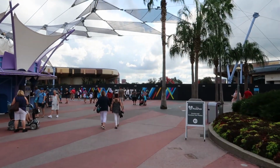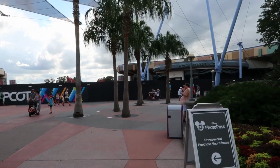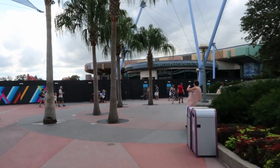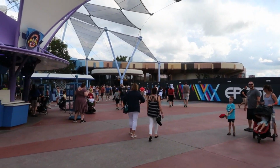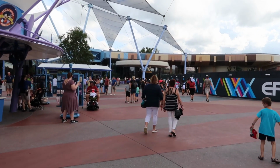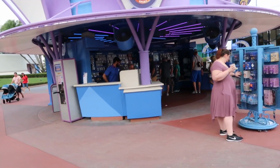Holy cow. You can't even get through past the fountain. Club Cool's all blocked off, and the only way around is over by Mouse Gears, it looked like. But the pin station is still here. Quite a bit different than when I left it.